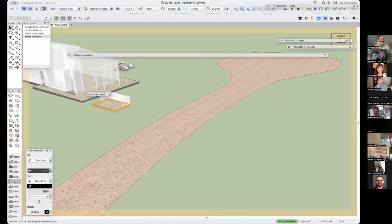Exactly. Francois, may I ask a question about your path? Did you say that was done as draped? Yes. So if you wanted to pop that up 3 inches above, how would you do that?